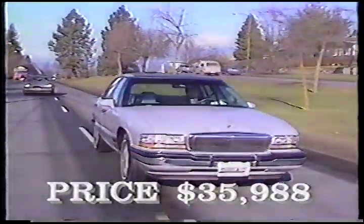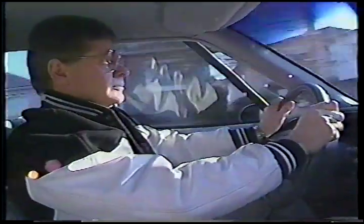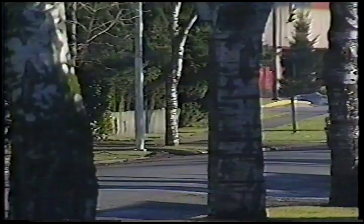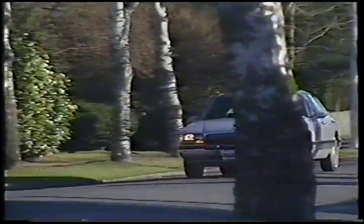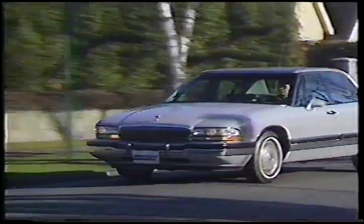$35,988. Few will complain about the 3.8's smoothness, quietness and response. Good North American luxury cars offer these characteristics in spades, and the Park Avenue is no exception. Handling is good for a large car, but you can forget about keeping up with BMWs on winding roads. Steering is a little on the light side, but buyers of large domestics will like it that way.